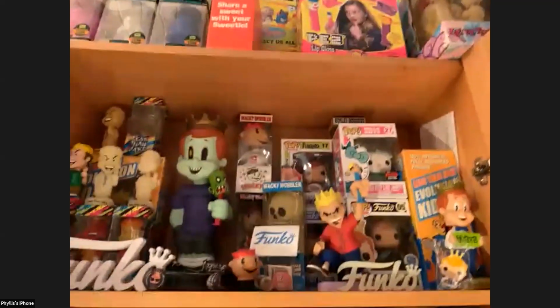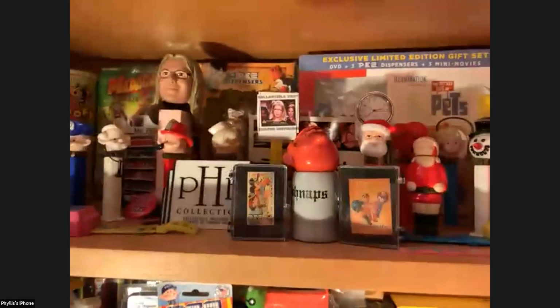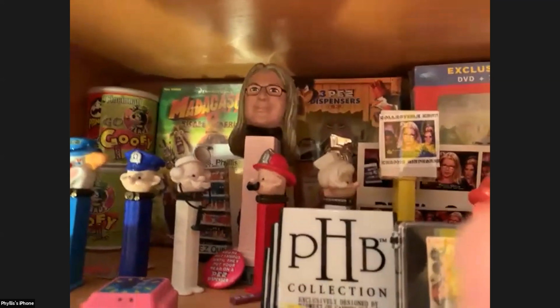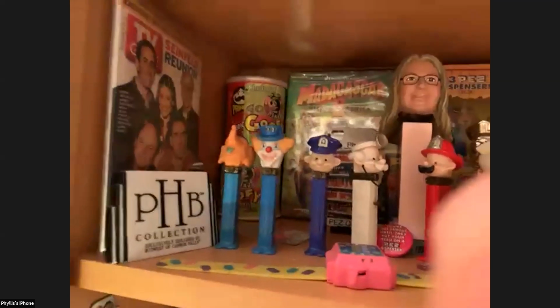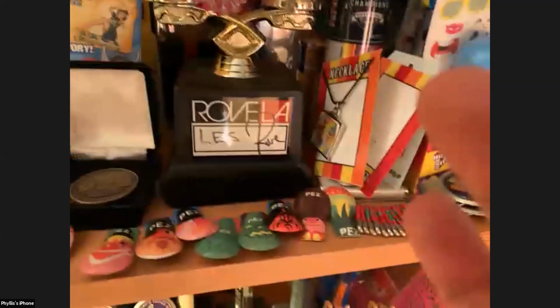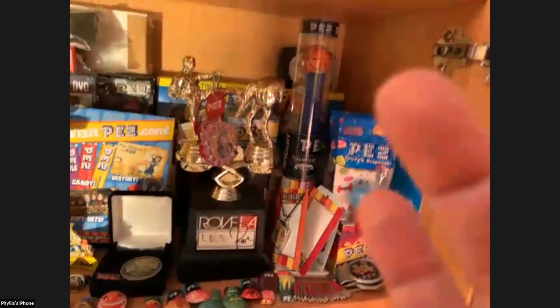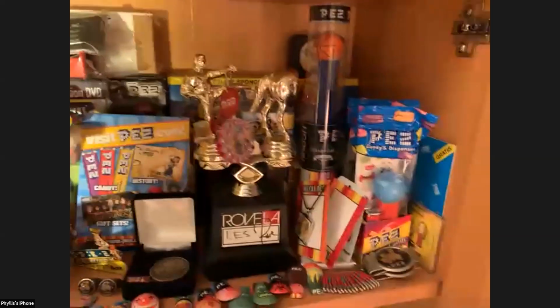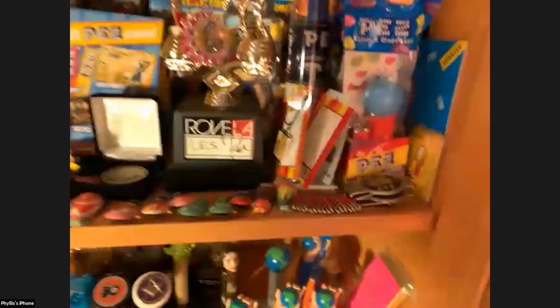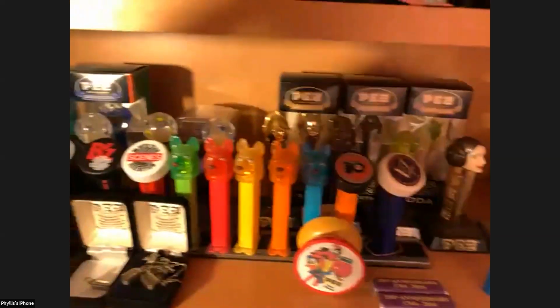This is a hodgepodge of stuff, starting with some of the Funko stuff and little memorabilia things. This is my bobblehead that my sister made for me that I just treasure and adore. It's my replica. This is stuff from the PEZ Visitor Center, signed by Sean, and all the clickers and boxes and a coin. And when they did the filming of the Rove LA show and they had a PEZ gathering at my house, Rove gave my husband this kick-ass award for being a good sport and a good husband. Some more little items.